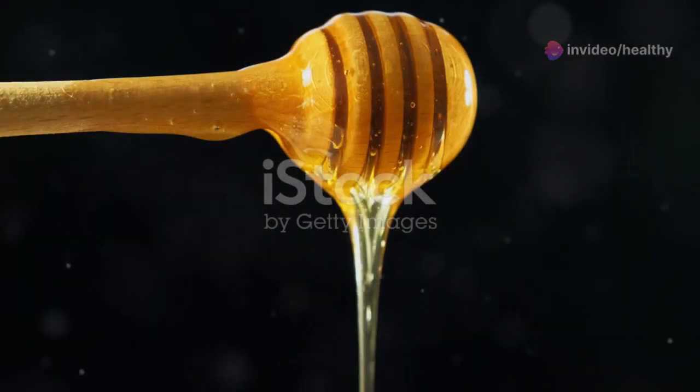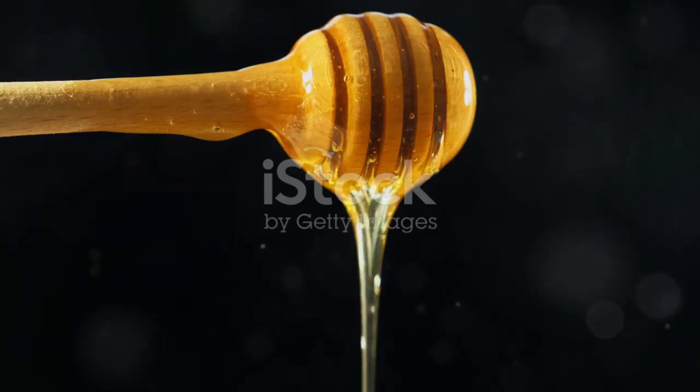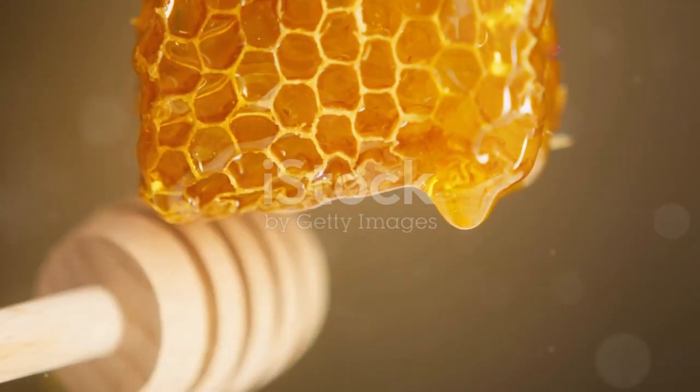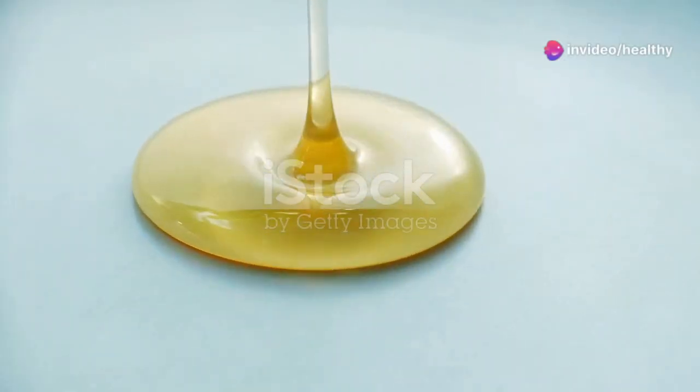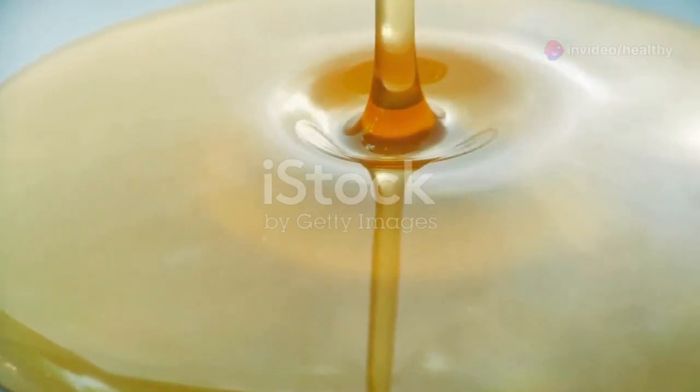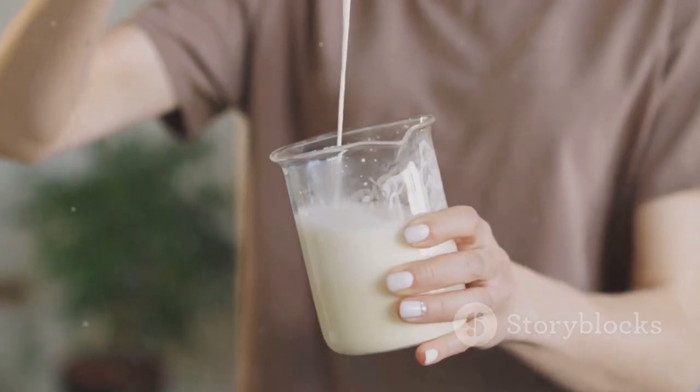Now let's move on to honey, a true gift from nature. This golden nectar has been used for centuries in skincare for its incredible humectant properties. What does that even mean? It means honey draws moisture from the air and locks it into your skin, keeping it plump and hydrated for longer. But the magic doesn't stop there.